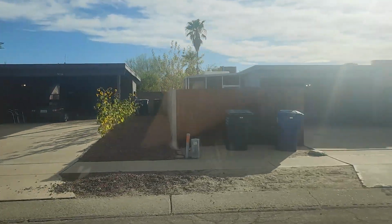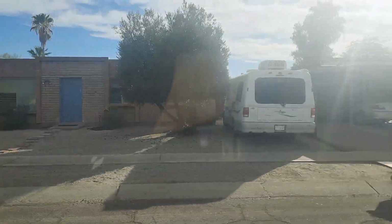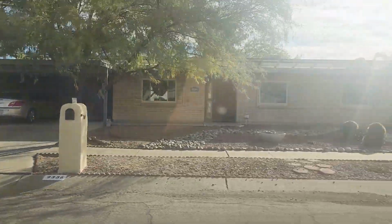The final neighborhood we're checking out today is Broadway East. Broadway East is close to Broadway and Camino Seco. The section that we're in right here is just east of Camino Seco, between Broadway and Speedway. It's a large residential area. Most of the homes were built in the 70s. You can kind of tell based on the larger trees in the area that this neighborhood's been around for a while. A lot of that slump block construction in here.